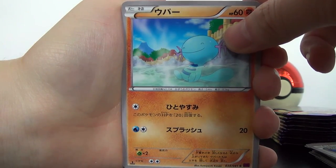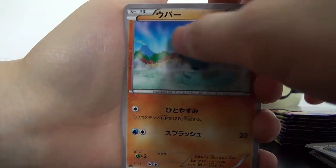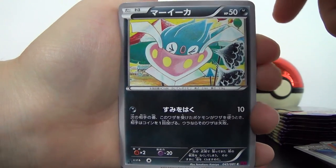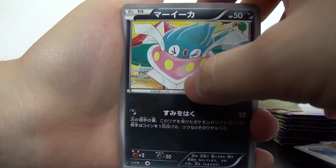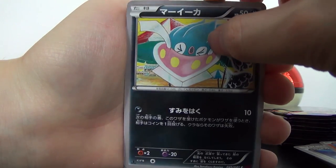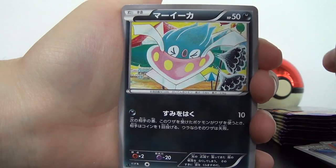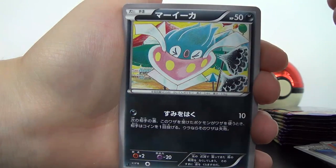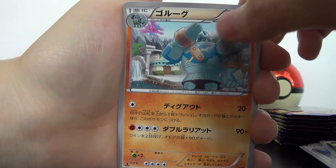So we have a Whooper enjoying a little sauna here. Ooh, saunas are always good. I don't like saunas. My skin's way too sensitive for a sauna. We have Inkay blowing out some ink here, or he's just sneezing. I don't know which one it is. If it's sneezing, then it's a very impolite Inkay because it's not covering its mouth. His hands are obviously free. At least cover your mouth, Inkay.